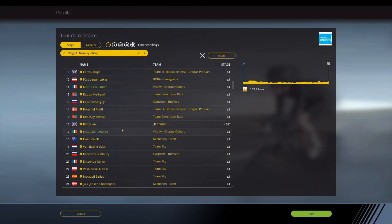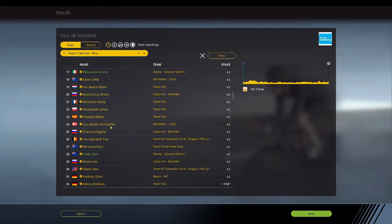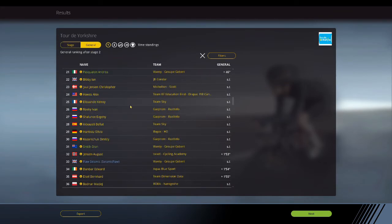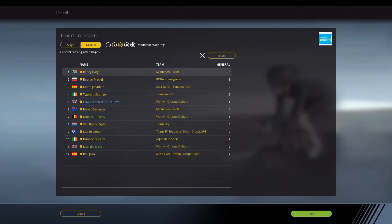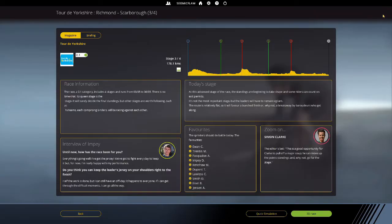I've completely missed Gilliam Martin there in 11th, just in front of Pascal. We can see we've got Dupont there just behind the first break in the timings, and we're a little bit further down, so we have lost some time. Gilliam's first for our team, and we're down in 33rd at the minute. Just running through those standings in the other classifications as well. Not really where we want to be at the minute.